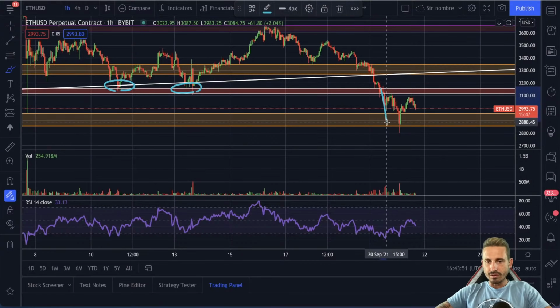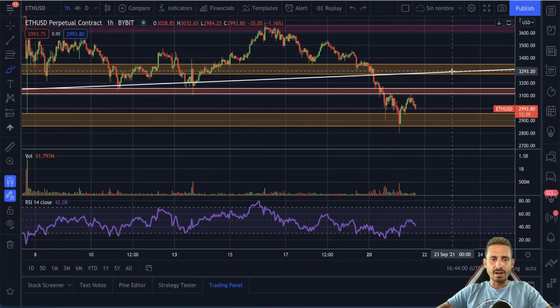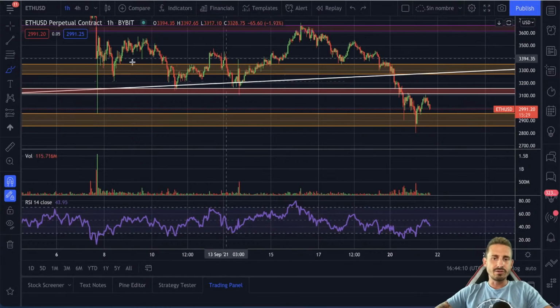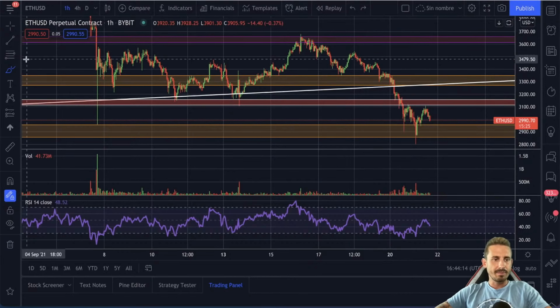You have the drop, you retrace here. That was a great selling point, and you exit here. I didn't take the scalp. I wasn't looking at Ethereum at that moment. So basically it went to 3,100, which was the major support turned into resistance, and it came all the way down to 2,900. So yeah, that was a pretty good scalp, which was the bottom here.